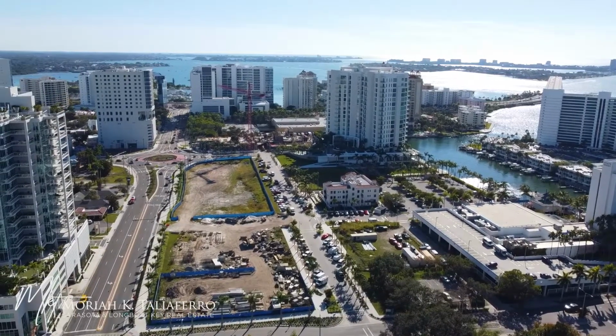So let's take a normal situation. You have a project that is being released. Initially, most developers go through a reservation period. What that looks like is you don't actually go under contract. You're able to reserve a particular unit. Once they have their condominium documents approved by the state, then they can actually accept contracts. Until that point, you're in a very non-binding reservation agreement. You will have to put money on that reservation, but it's fully refundable and you can cancel for any reason at any time.